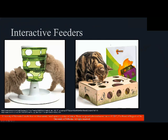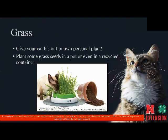You can do things like interactive feeders. I don't know if any of you have these, but these are different puzzle toys your cat can have that will help them get food out of it. It sometimes slows down how fast they eat, but also they have to work to get their food. So it can be a good way for them to hunt for their food and use those natural instincts, and it can also help prevent obesity, right, because they're not eating as fast if they have to try harder to get their food.